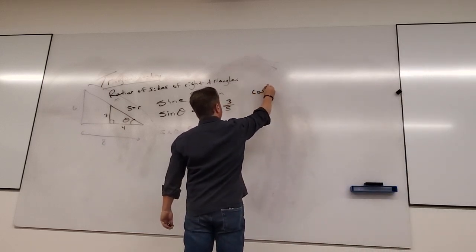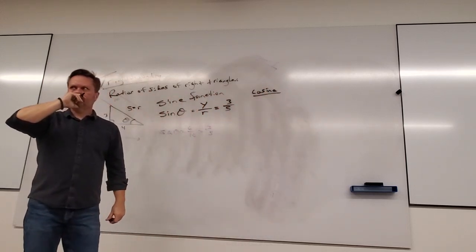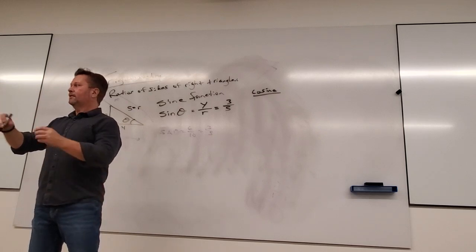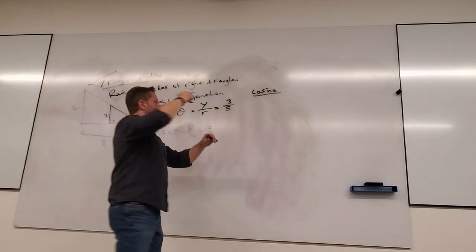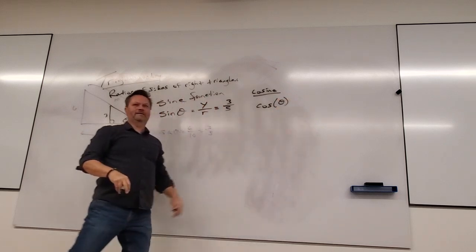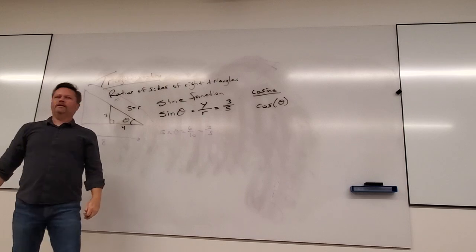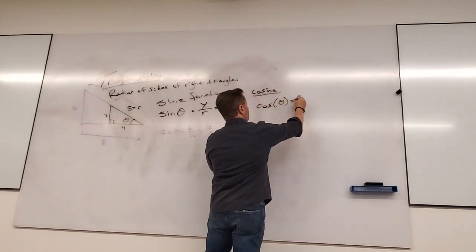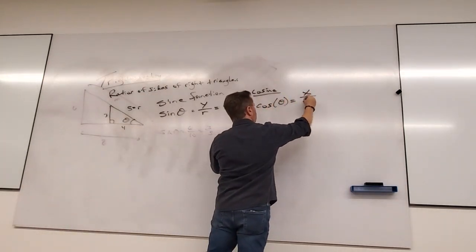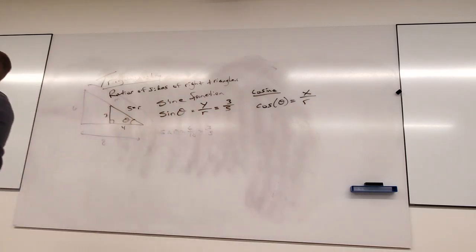All right, so another thing is, remarkably enough, there's a cosine, and its symbol, because math people are very creative, is cos. And it is defined to be the x side over the hypotenuse. So by the way, real quick, I want to identify this.